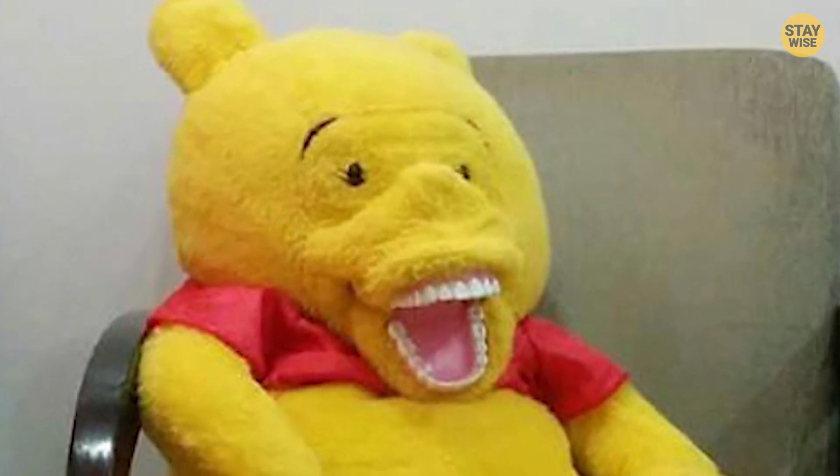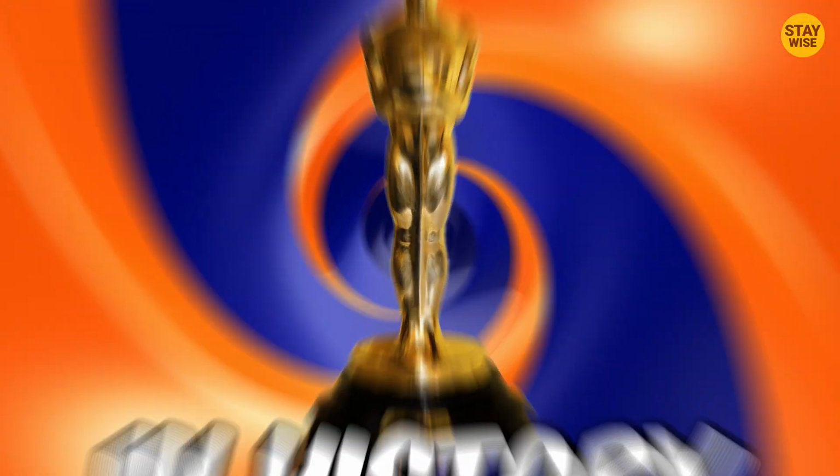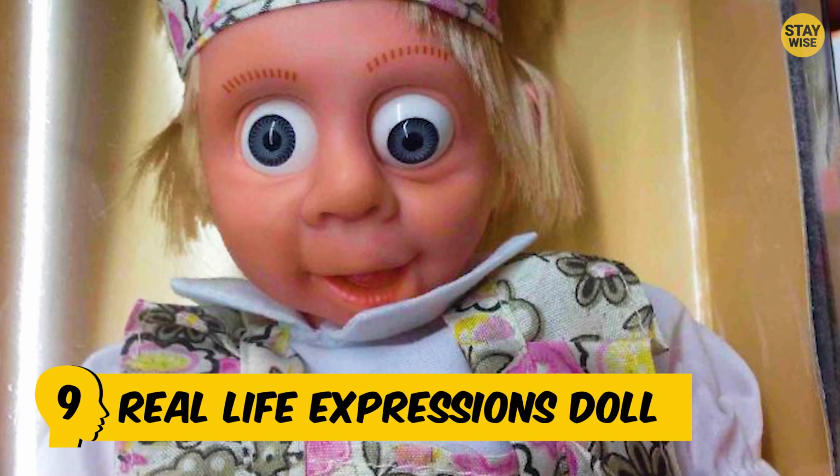Finally, let's take a look at his eyes. They kind of look surprised at everything going on. This toy has no doubt got one of the worst design fails in history. Number 9, real-life expressions doll.